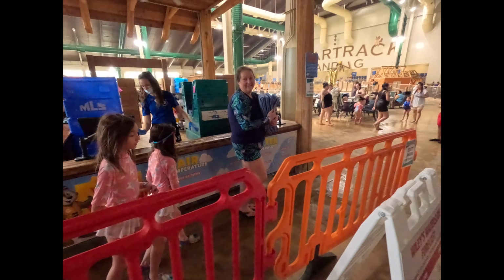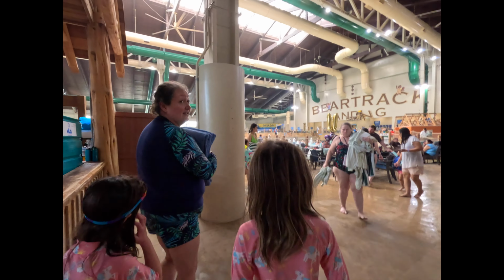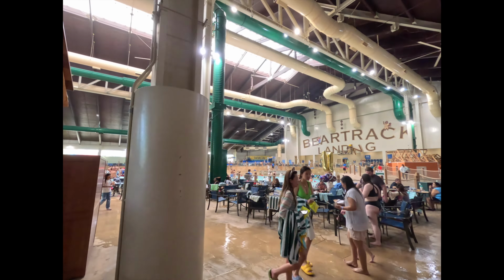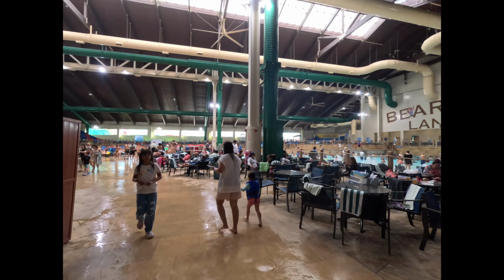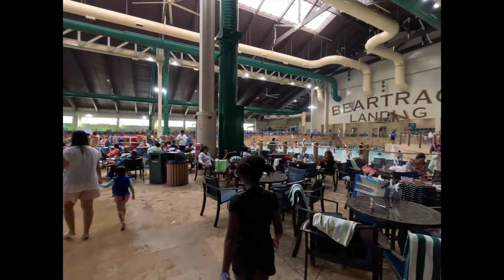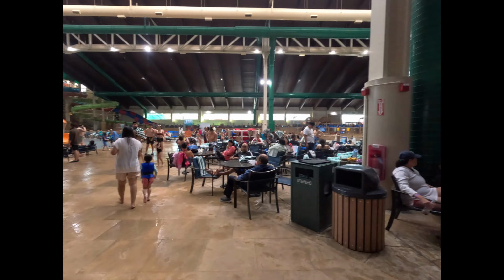So you have to get your towels over here, and you've got to scan your wristband to pick up any towels, and they scan them in and scan them out again. So make sure you return your towels back. Awesome wave pool.